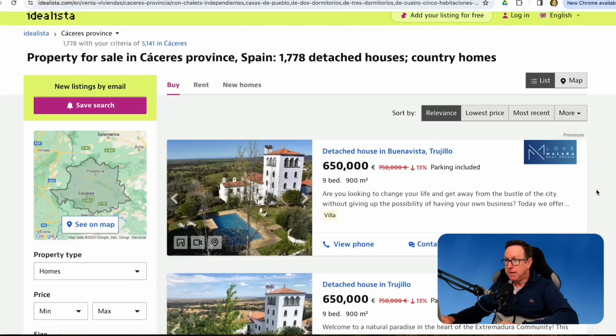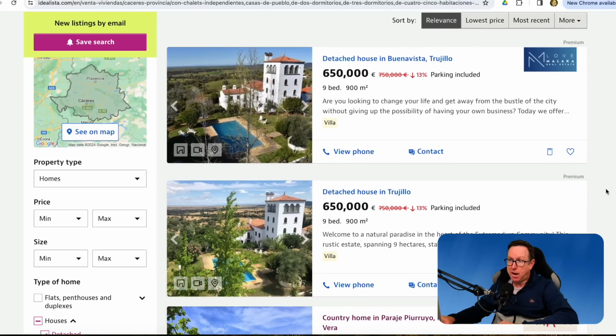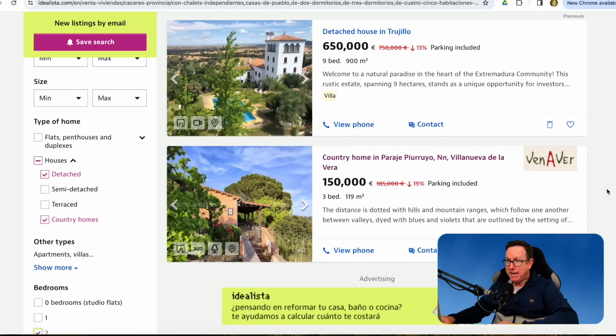Now, we can see that we've got those expensive properties there, 650,000, but you're getting a 900 square meter property for that price, 9 bedrooms. So you could turn that into some type of rural accommodation, of course. But this one here catches my attention. Country home in Paraje, Pirullo, I think that is. So let's click on this one.